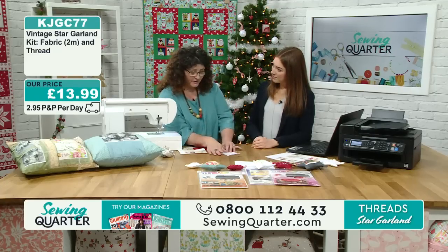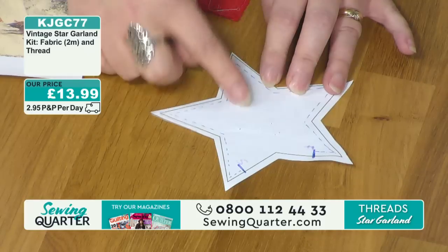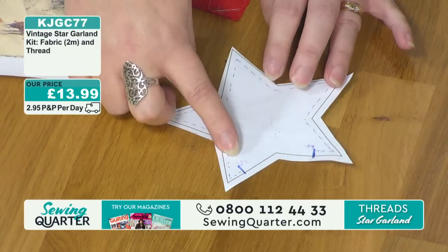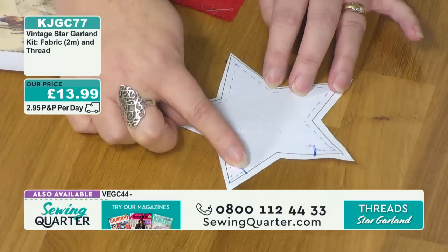If you've not sewn before, I know the first question will be, well, where do I start? Yes, with the star. So on the templates, I always advise anybody who comes to a workshop, it doesn't matter, just write your little notes onto the stars, or obviously the shapes, if you are using the template, of where you think you're going to start.